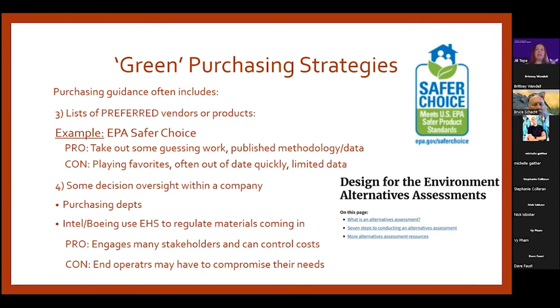One of the cons is that it can feel like there's maybe playing favorites for different companies. This is definitely labels in general, not necessarily EPA Safer Choice. The other thing to think about is that sometimes these eco labels in general can fall out of date quickly and they have limited data. But that's why EPA Safer Choice is one of the better choices. At one point there was something like 30 different eco labels out in the world. So it can be a little tricky to know which ones are really trustworthy over time. So again, the one we recommend is the EPA Safer Choice.